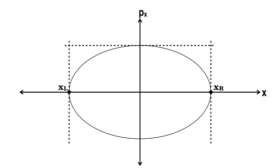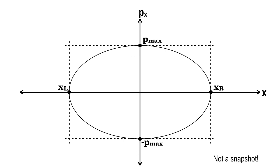If you think about a comet going around the sun, it has maximum kinetic energy, maximum momentum down by the perihelion and minimum out at aphelion. So there's going to be a maximum momentum to the right, and this is rightward momentum in this example. Then you draw in the line up there, and a line down here, and your ellipse fits into this box, and then here's the maximum leftward momentum.